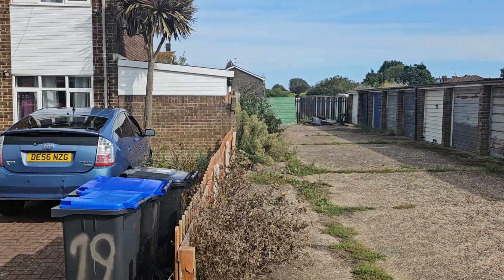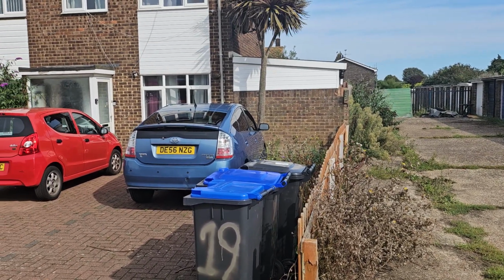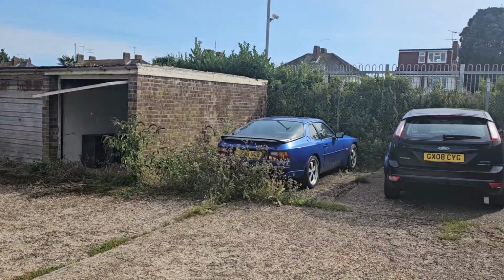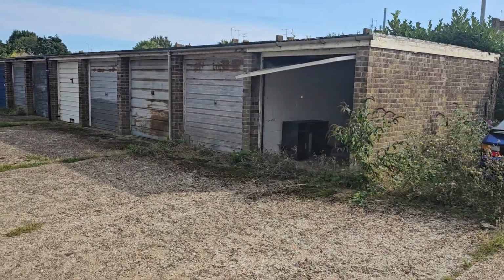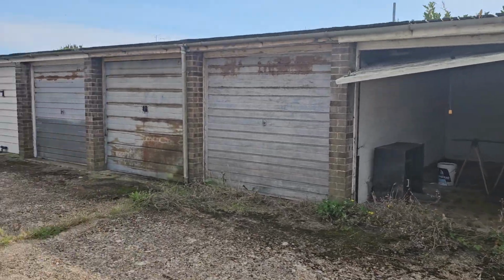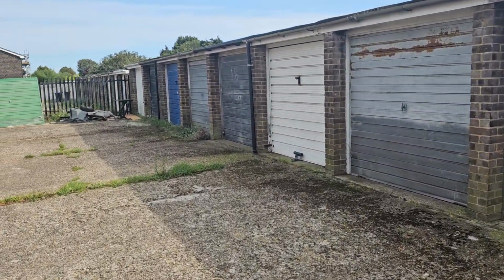Okay, so I found some more garages that are sort of to the side of number 19 Coleridge Close. Here they are here. The end one appears to have had the door taken off it. It's not boarded up as described, so I don't know if it's that one. I'll have a little walk down.